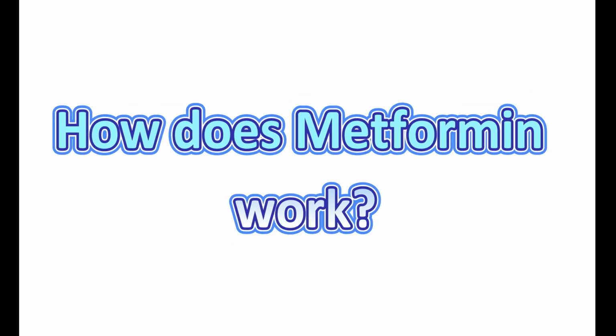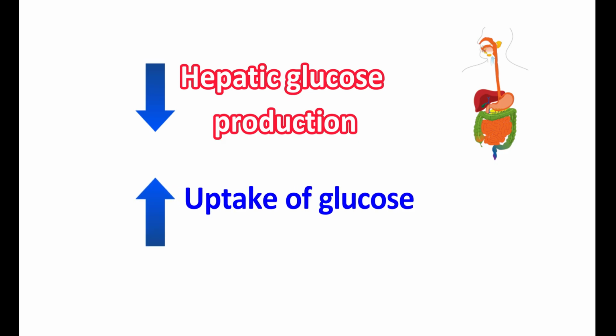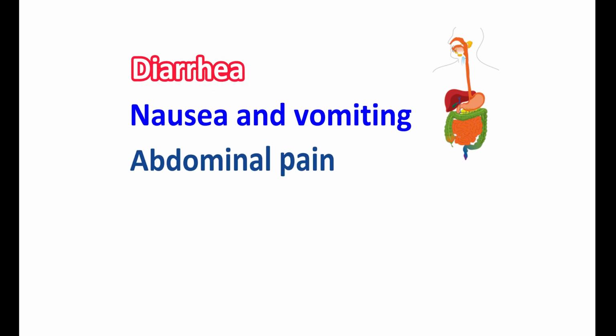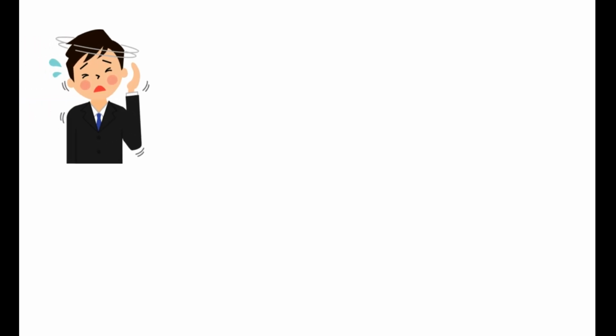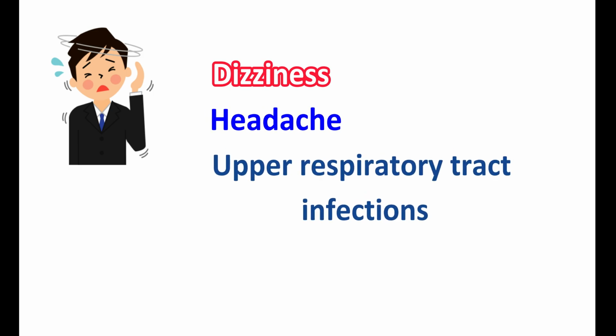How does metformin work? Metformin decreases the hepatic glucose production. It also increases the uptake of glucose into the liver as well as muscle. One of its main actions is to increase the insulin sensitivity. What are the side effects? The important side effects are related to the gastrointestinal system. It mainly produces diarrhea, nausea, and vomiting. Abdominal pain, dyspepsia, and flatulence are also common. Other side effects like dizziness, headache, and upper respiratory tract infections can be observed. It can also produce some taste disturbances in the people.